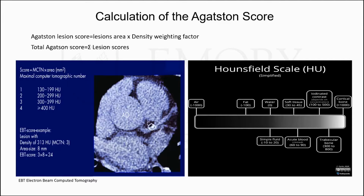So if the Hounsfield units are between 130 to 199, that's score 1, and between 200 to 299, that's 2. Between 300 and 399, that's 3, and more than 400 Hounsfield units, that's a 4. And then it also gives you the area size. And with those two numbers, you're able to calculate what that score is.